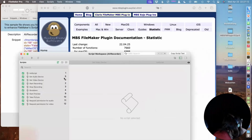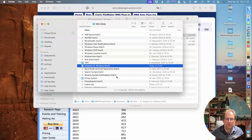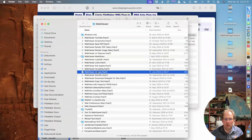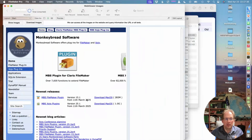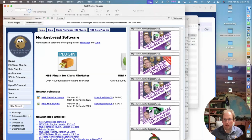I want to use MonkeyBread to copy images from the web and store it in a container. How do I assign the image to the container field? Let's go to Web viewer. We have a lot of web viewer examples. There's one called web viewer images. Let's try that one. It shows the MBS website, and there's a button, download images. Oh, that's cool. And we got a lot of pictures.